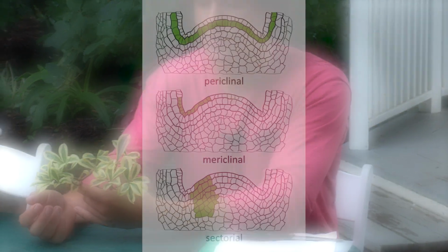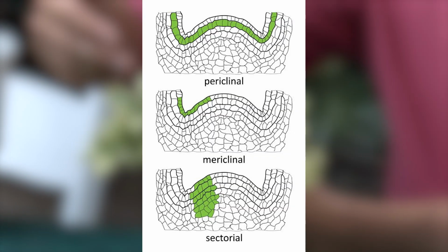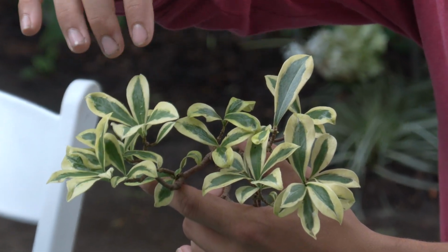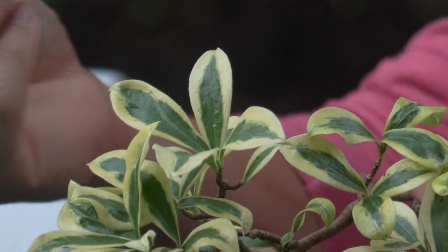A periclinal mutation will have a very similar mutation across each leaf. So here we see that the internal section of the leaf is green, and it's very consistent, and the outside is white.